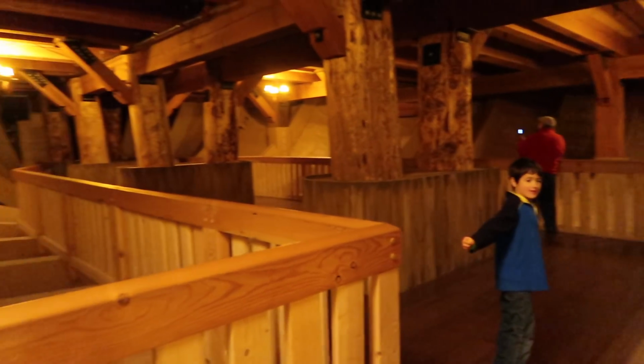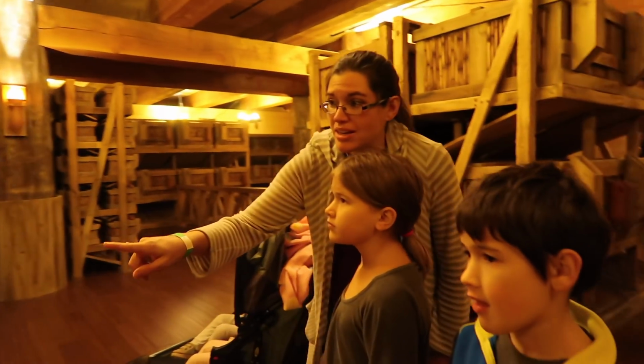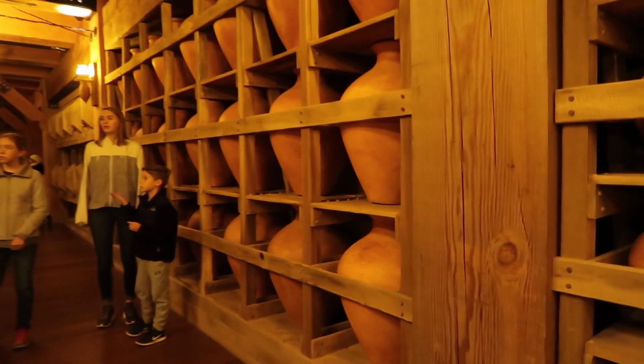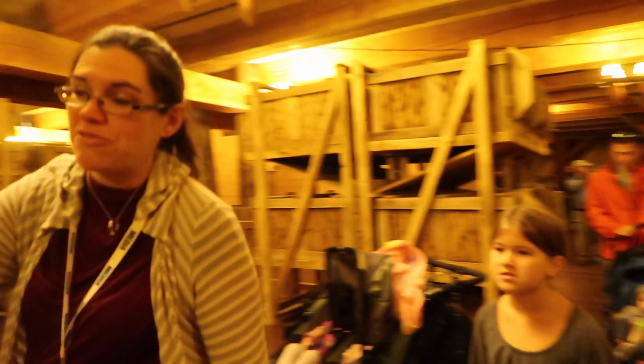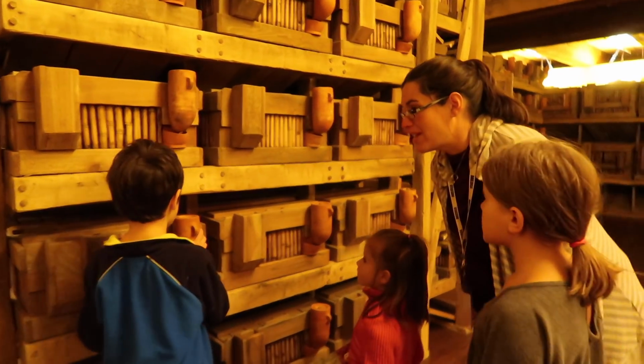This is the very front of the ship, right here. Each of these cages will have an animal or two in, and every day there's water and there's food in these jugs, and you have to get all of that and come put some food in here and some water in here every day to make sure they had what they needed.